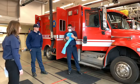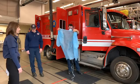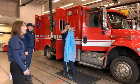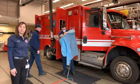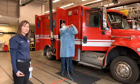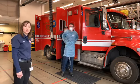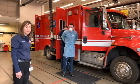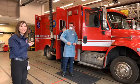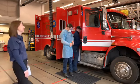And we'll put on a gown. So this is the special gown that he's going to wear on every medical call. And that's going to be regardless of whether somebody has respiratory type symptoms or seems like they could have the coronavirus. This is just a precaution so that we're making sure we do everything we can to keep our community safe. And you can see sometimes firefighters need a little help getting all this extra gear on. I'm not very good at tying off behind me. I'll put these forward.